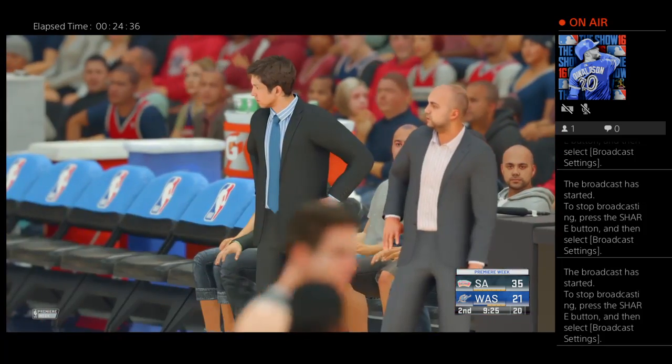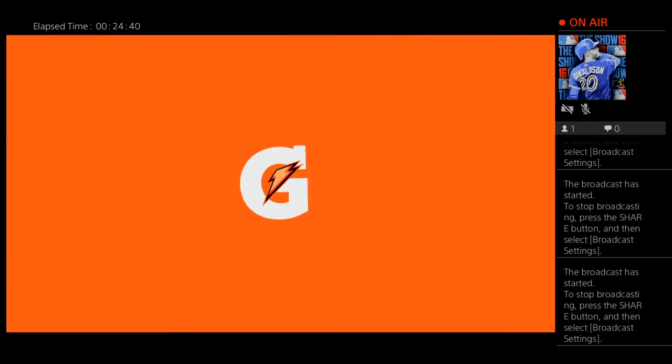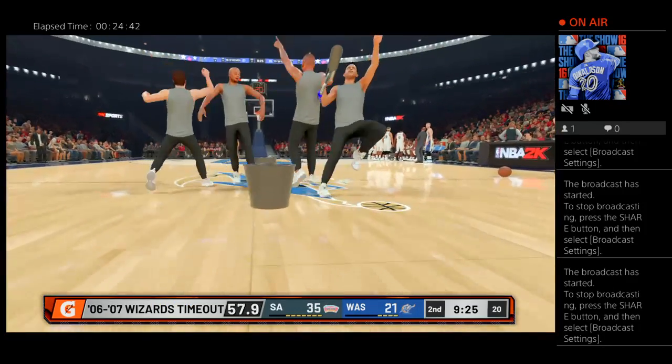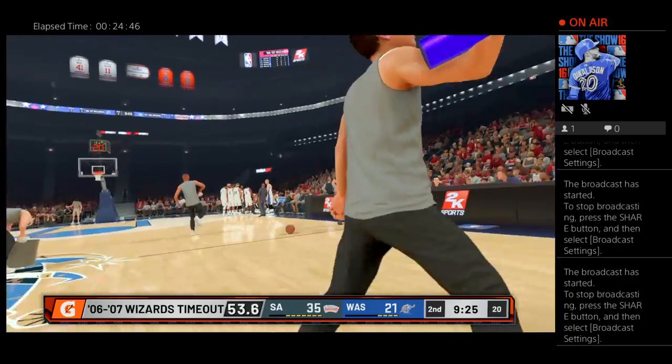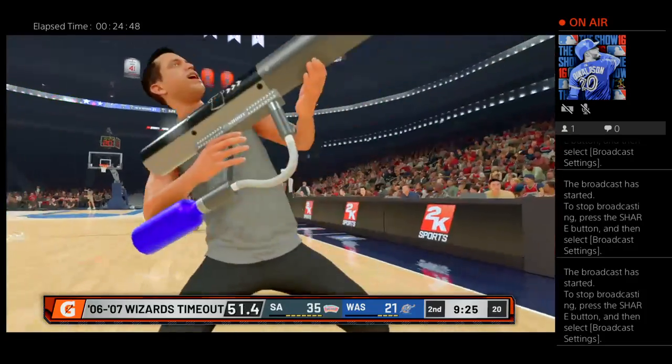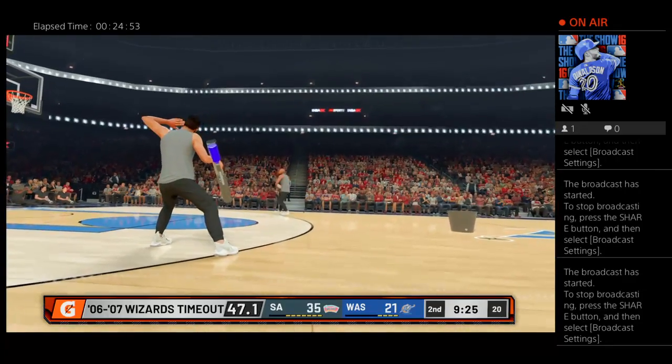Let's see if that sets up a run here. Washington calls timeout. And coach can't be happy, and I think I know why. Their defense putting up no resistance inside. No, they're not preventing them from scoring. And if you can get to a high-efficiency shot on the floor, and that's the paint, you just keep going.